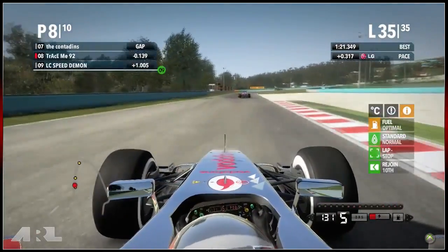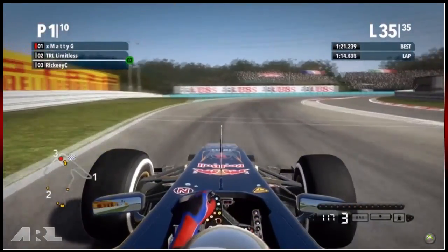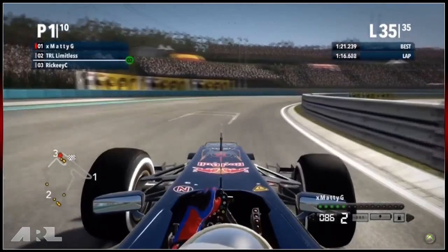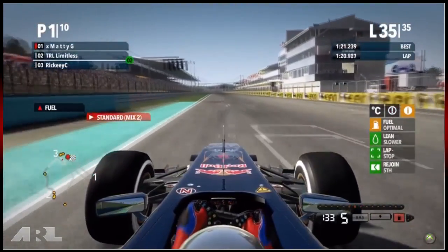He's about a tenth back behind him, but here's the man of the moment. We haven't seen him pretty much all race. Coming around the final corner, it's going to be two wins in a row. Fantastic drive. xMattyG coming over the line for a second win in a row.